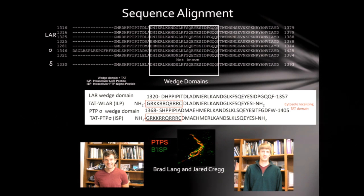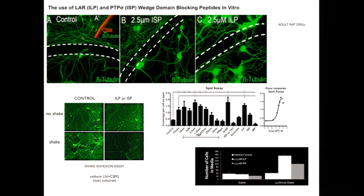So we know that the peptide can get into cells. So what does it do? We're trying to muck about with the receptor, switch it. It works really great. So this is our spot assay. Again, we always go back to our spot assay. This is a control. The axons get stuck, and I showed you that in time lapse. If we use the sigma peptide ISP at the right concentration, here's a concentration curve, axons cross the rim. And that's not easy. Very few things by themselves will allow axons to cross this very difficult bar.